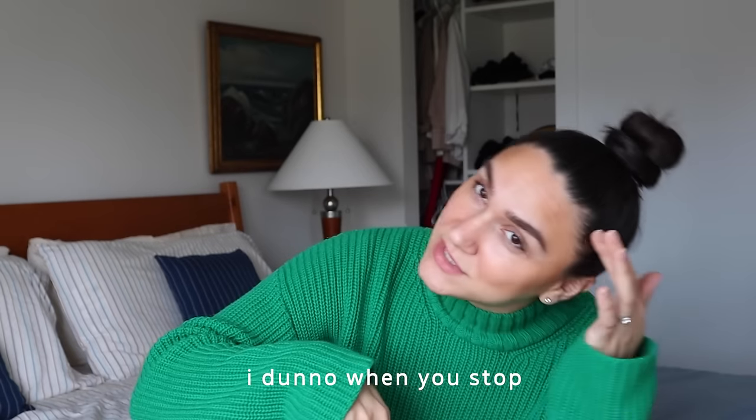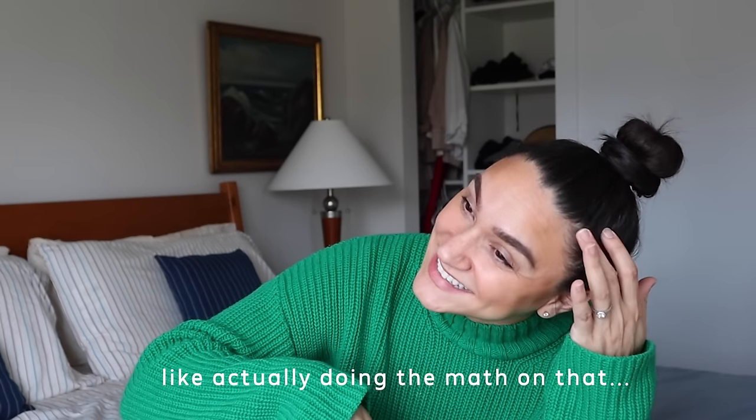I am now 10 months postpartum. I don't know when you stop actually doing the math on that. The point is my closet hasn't been updated in a very long time, and I still have lots of pregnancy and postpartum items in there that just don't fit me anymore. I'm also a very busy mom of three.